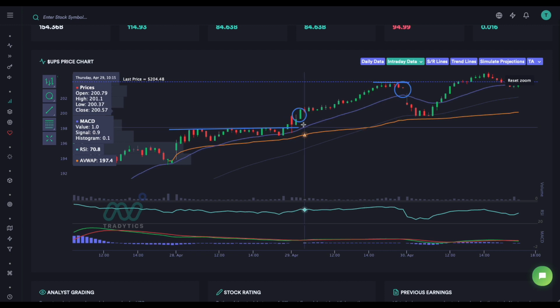But let's say you don't even look at this contract until the very next day. You see that this contract was up to 100% yesterday and you still want to enter it.